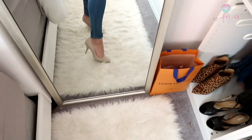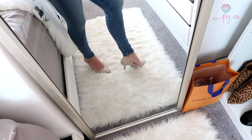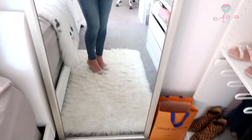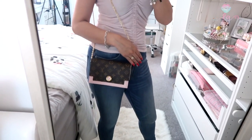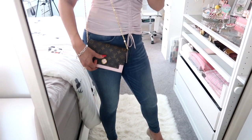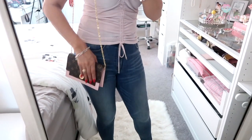So I paired it up with these high heels, and I got these at Nordstrom. They are from the brand Michael Kors, and they're just so pretty, you guys. They were in this nude color, which I definitely needed because I did not have any nude colors. So I thought that looks great with the outfit. And then I also paired it up with this beautiful purse. This is one of my newest Louis Vuitton purses, and I absolutely love it. It's called the Flore Wallet on Chain, and this chain here is removable, so if you want to use it as a clutch, you can definitely do so.